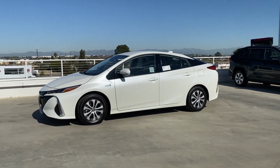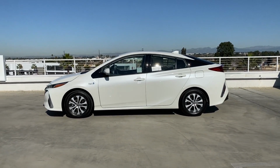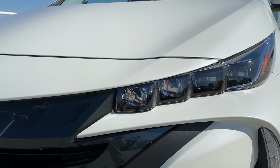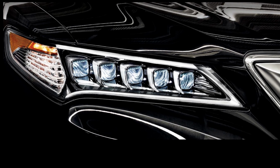Given that this is an XLE trim, I'll talk about what exterior features and interior features it has. Going out on the outside, the coolest thing you'll notice is the front of this car is the quad LED headlights, which look super futuristic and remind me of the Acura headlights. Let me know in the comments below if you agree with that.